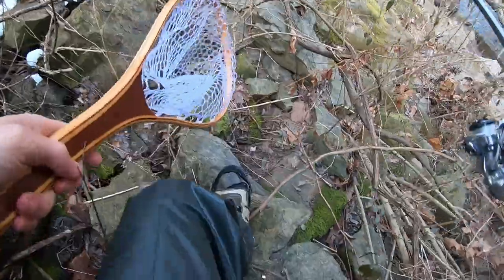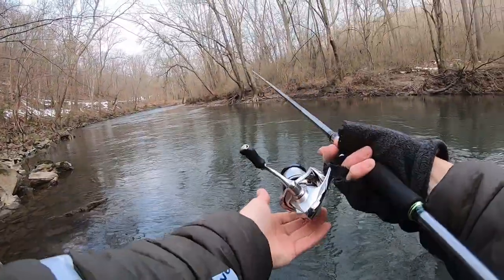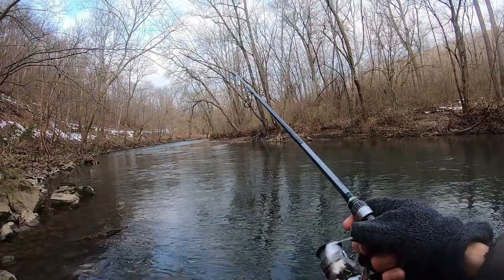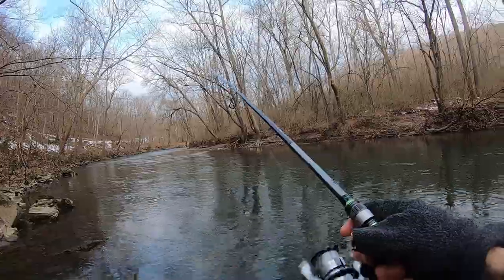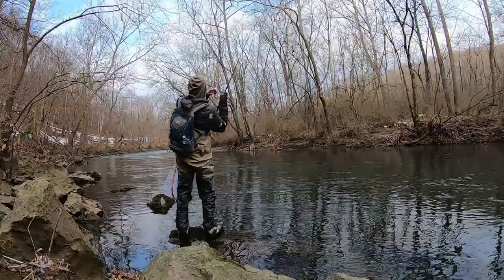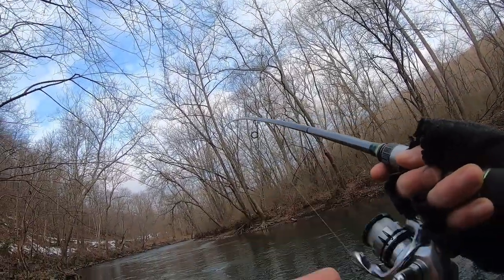In the home stretch. Yeah. It's a nice seam right out where my lure just landed. That's what I'm trying to target right now. Yep. That's a nice one. That might be the biggest of the day.